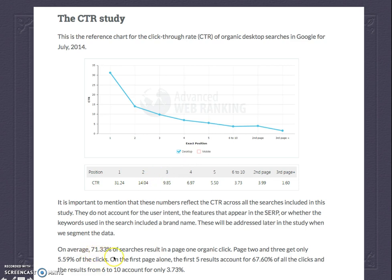So if you have 0% in your percentage, that's not where you want to be. In fact, 71% of all searches actually stop after page 1. The customer finds what they need.